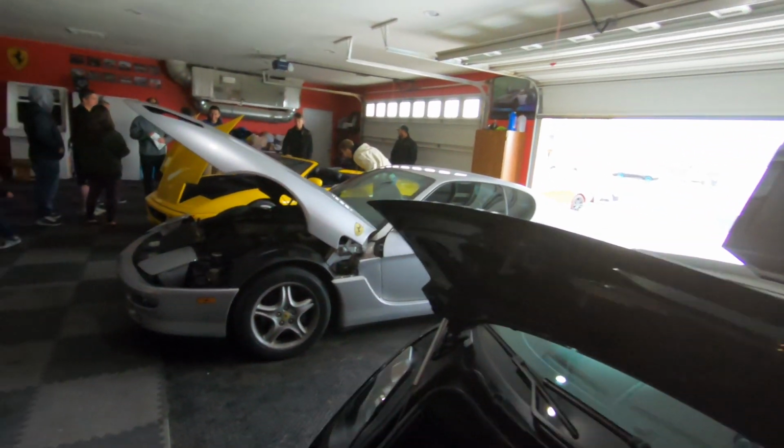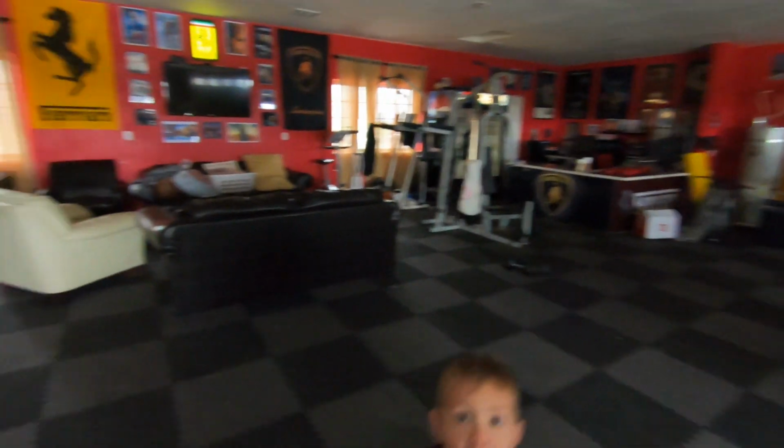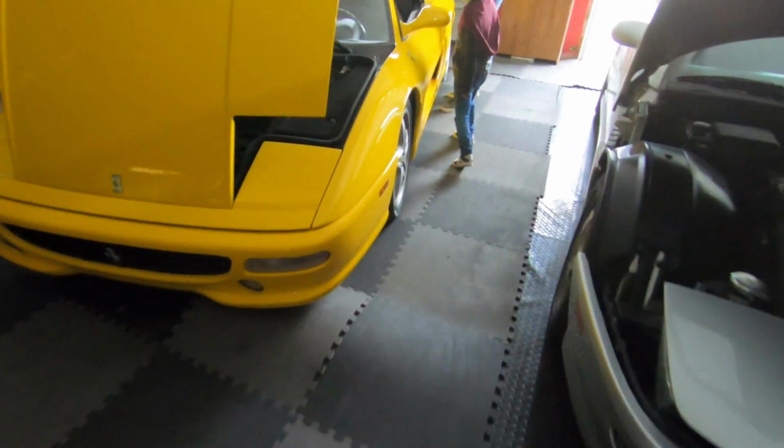And this is his shop, man cave, his office. This place is sweet. Every man's dream. We got a 355 Spider convertible.